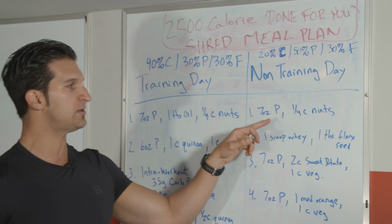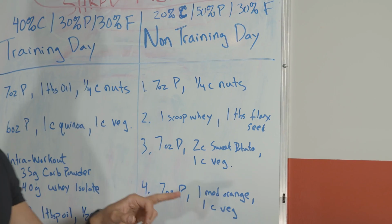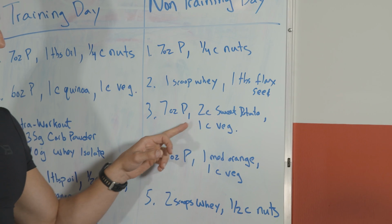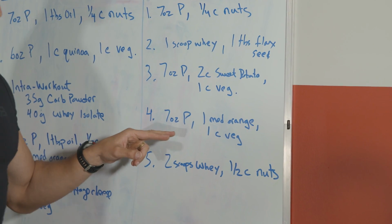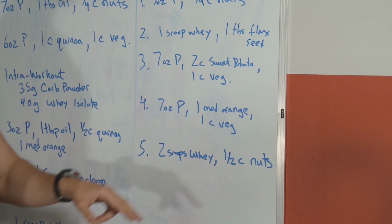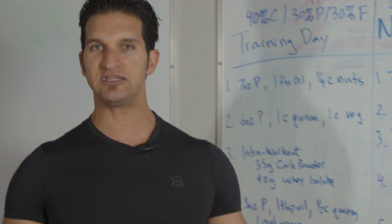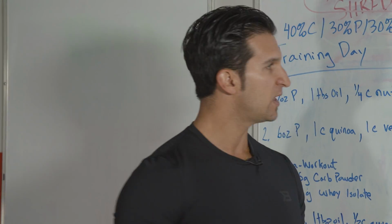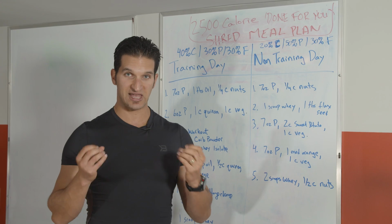7 ounces of protein, a 1/4 cup of nuts. Meal 2, a scoop of whey, a tablespoon of flaxseed. Meal 3, 7 ounces of protein, 2 cups of sweet potato, 1 cup of veg. Meal 4, 7 ounces of protein, 1 medium orange, 1 cup of veg. Meal 5, 2 scoops of whey, half a cup of nuts. That's it, guys. It's so dang simple. And this is really what I focus on when it comes to getting shredded.